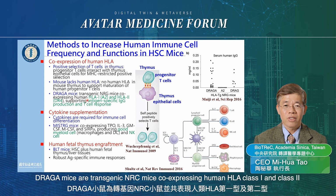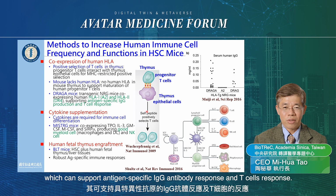DRAGON mice are transgenic NRG mice co-expressing human HLA class 1 and class 2 molecules, which can support antigen-specific IgG antibody response and T cell response.